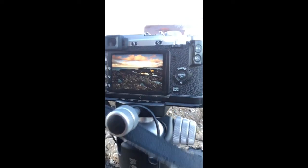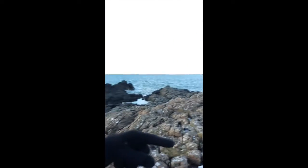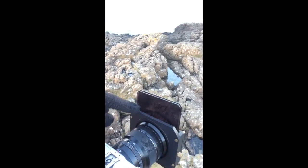again, from a composition point of view, going horizontal, it's calling to me vertical, but I'm trying horizontal because there's lots and lots of the puddles. But the really nice thing about the square filter system is it's quite easy to turn things around if you go vertical versus landscape mode.